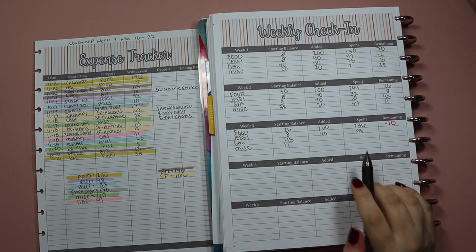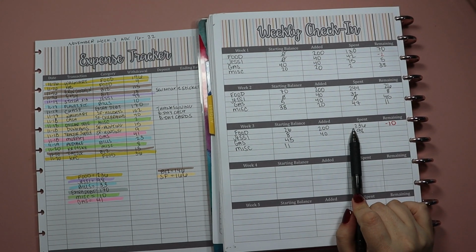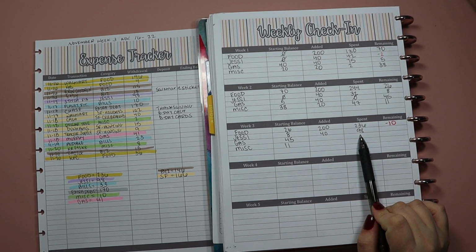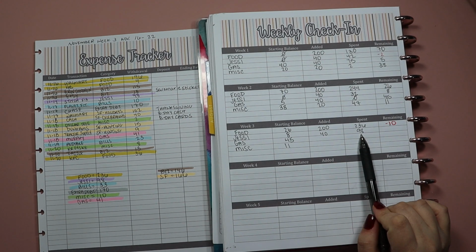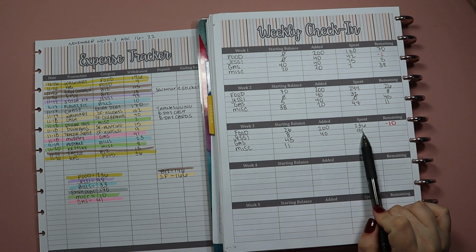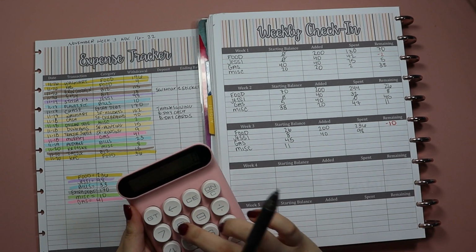I knew, though, when I made the decision to buy the items from my Stitch Fix box, which is what I used my spending money for, that it was going to put me over budget, and I decided that in order to kind of pay this overage back, I was going to not take spending money for the rest of November and even into December if that's what it takes. So I started out with $8.